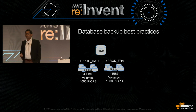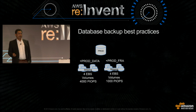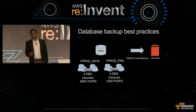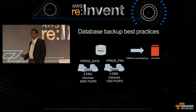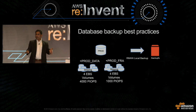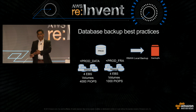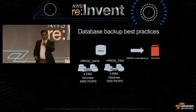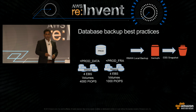We're talking databases in hundreds of gigabytes or multiple terabytes these days, right? So how would you approach database backups for those kinds of platforms? One of the ways that we at Apps Associates recommend is to leverage RMAN as your backup utility. It takes your database copy off of your primary EBS volumes that are running your Oracle database, lets RMAN take the backup and send it to a separate file system, which is also sitting on EBS, perhaps with lesser PIOPS, and is only a backup destination. Then you snapshot that file system. The moment you snapshot that file system, it's going to go to S3.